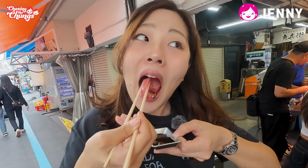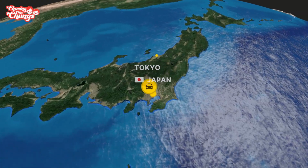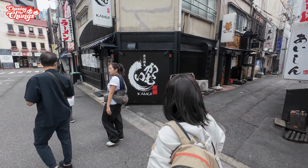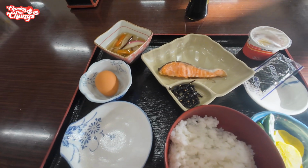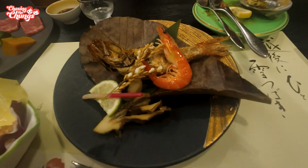After having eaten our way through Tokyo, Jenny and I hitched a ride with my little bro and we made the 4-hour drive to Niigata, magical land of hot springs, seafood, rice, and sake. You would have thought that food in Niigata would be similar to Tokyo, but no! We're completely blown away by the variety and quality of the food here.